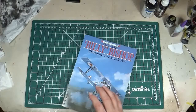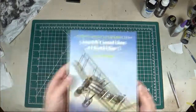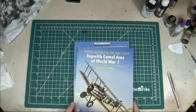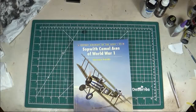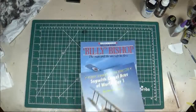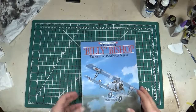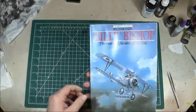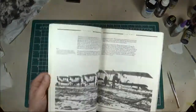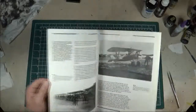Yeah, see, so Osprey releases these style books where they focus on a specific topic. This kind of feels like it's the exact same size, you know what I mean? It comes across as the same feeling, but it's not published by Osprey, but it's called the Famous Flyers series. It's book number 2 in the series, and it's about Billy Bishop, which is a Canadian ace from World War One. Pretty amazing story he had.